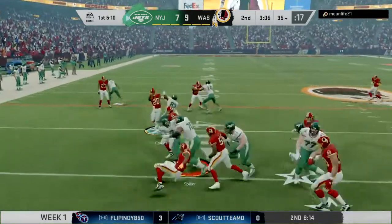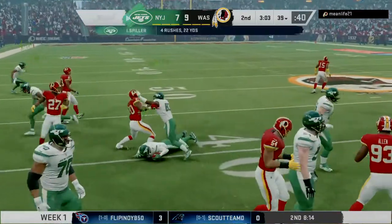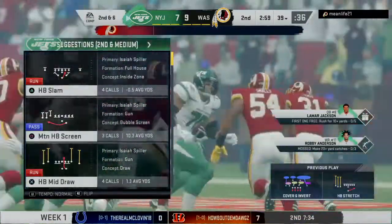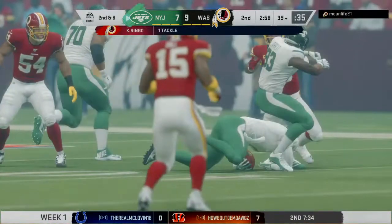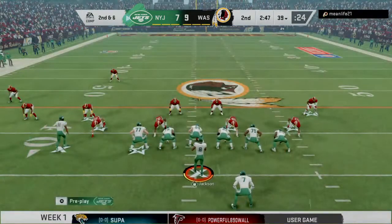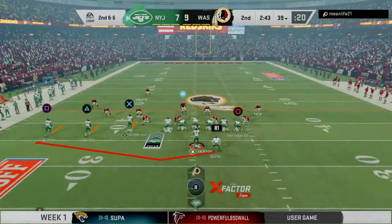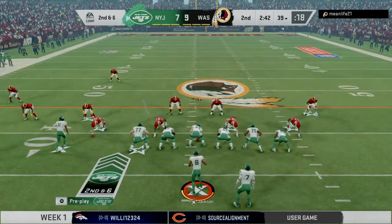Here's Spiller. They give him 4 yards there. It'll be 2nd and 6. When we see those runs to the perimeter, when we see those runs to the edge, we think about big plays, don't we? In this case, it was a modest gain, but it does open up possibilities here on 2nd down.